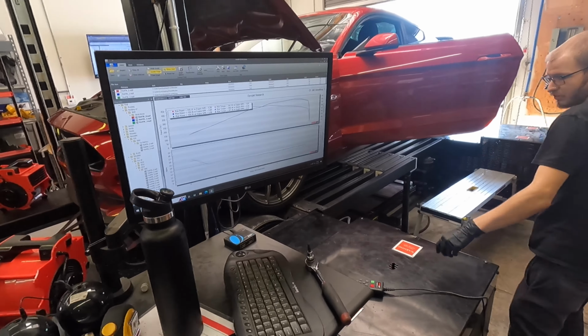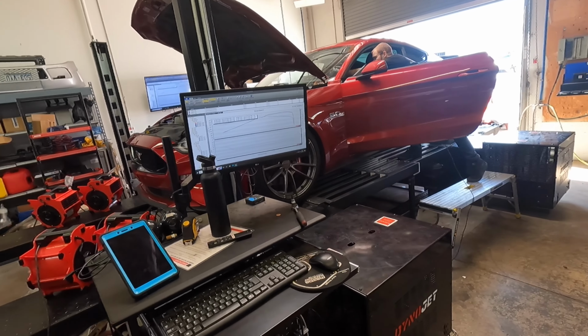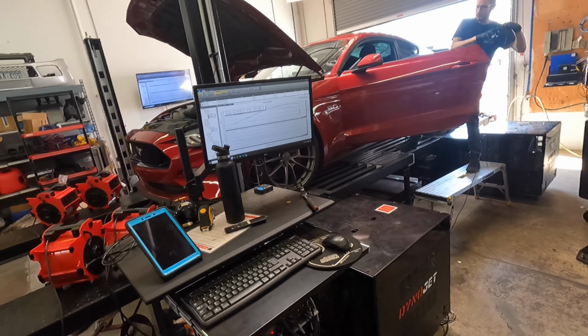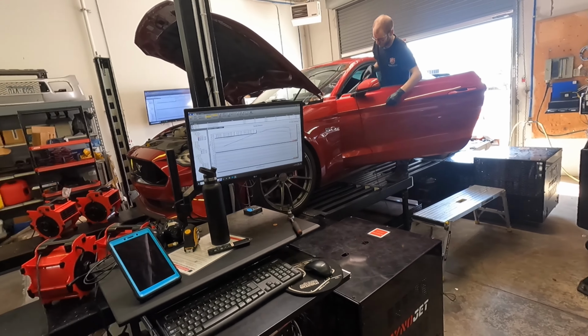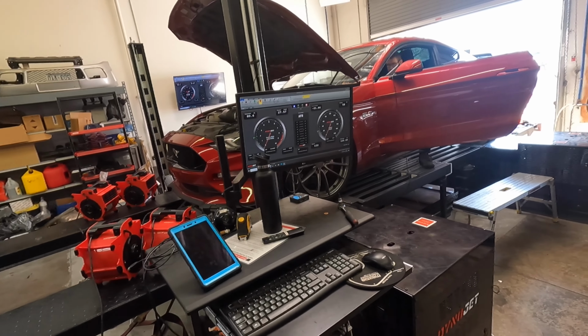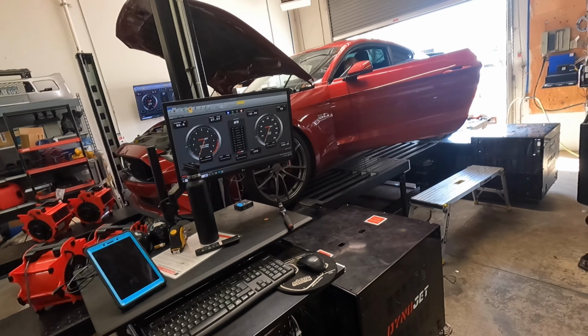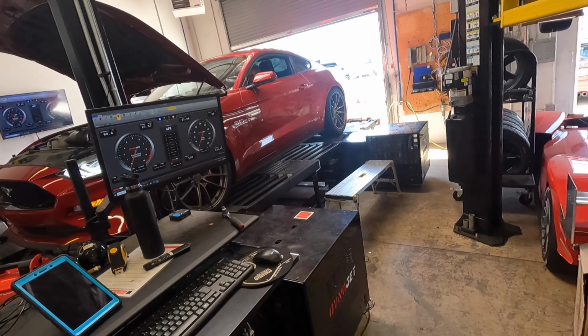All right, looks like he's going to do one more in 7th gear. He did the runs in 5th gear. On the 10-speed, 7th is 1-to-1. And 5th gear put down 435 wheel horsepower. So that's pretty good.